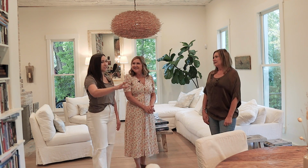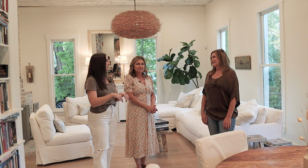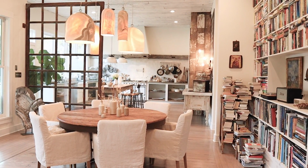So your library is in your dining space. Yes. Breakfast, it's all one. You only have one dining area, right? Yes. I love it. And I want to talk about these light fixtures because I've never seen anything like this before. It's so thoughtful, but also wow. It has such impact.